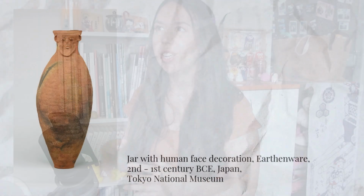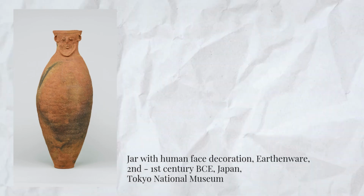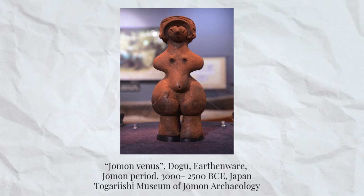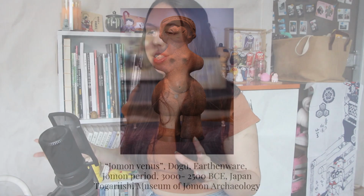By looking at these jars, you may see the facial features, and it might be tempting to connect them to the Jōmon tradition of creating dogu with human-like features. However, most dogu were actually female. They featured female attributes. However, this tradition of creating sculptures with female attributes kind of faded after the Jōmon period, and we do not find any female attributes on these jars.